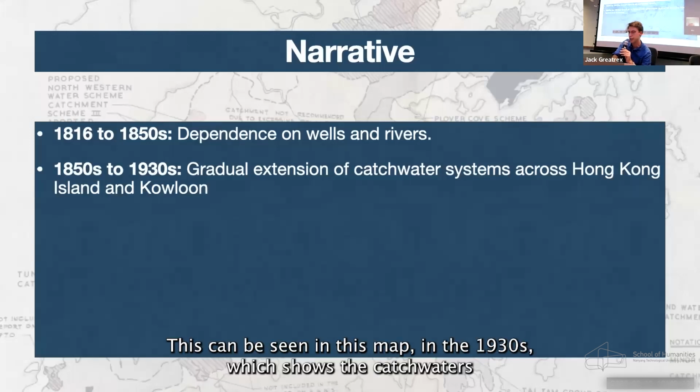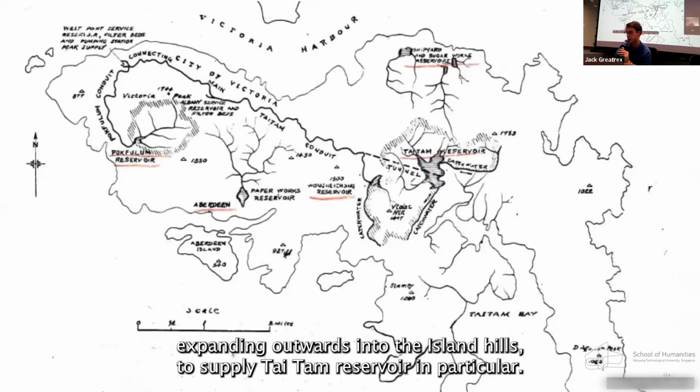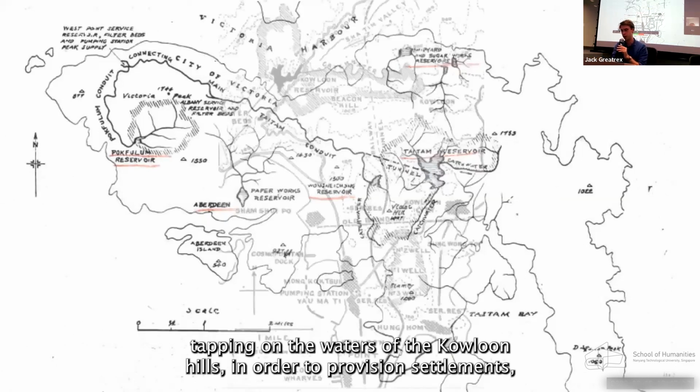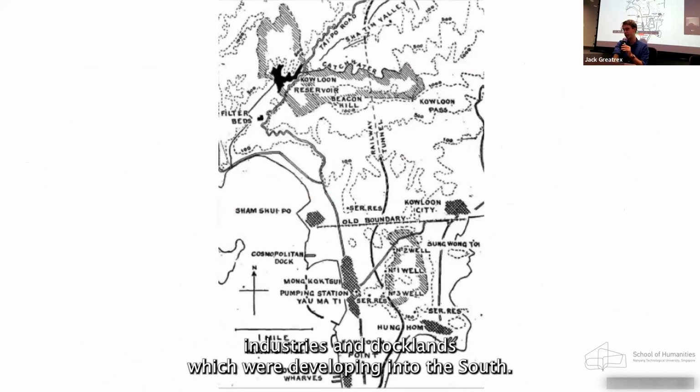This can be seen in this map from the 1930s, which shows the catchwaters expanding outwards into the island's hills to supply Tai Tam Reservoir in particular. In the early years of the 20th century, this system then expanded on the Kowloon Peninsula, tapping the water of the Kowloon Hills in order to provision the settlements, industry, and docklands which were developing to the south.